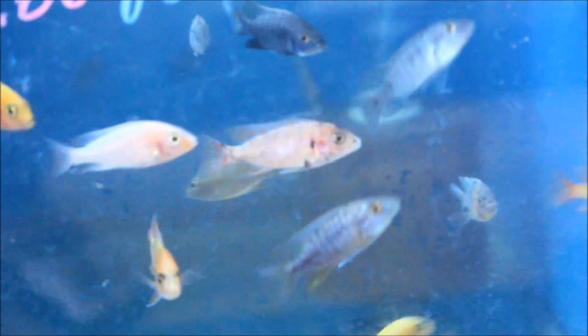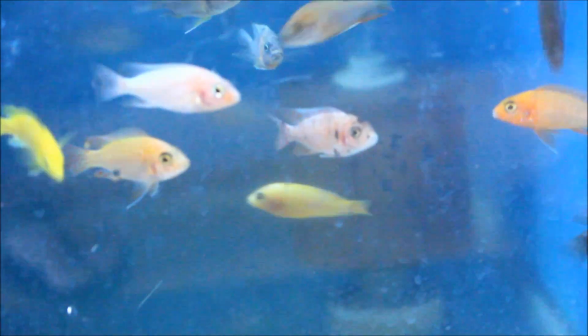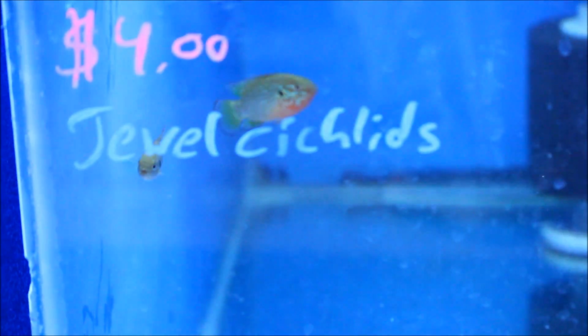Here's your mixed African tank. Yeah, I got some peacocks in there. Honestly, Africans I'm not too familiar with, so I just ordered a mix. If people know their peacocks better than I do, they could definitely educate me on it a little bit better. Okay, what are we looking at here? We got some jewels, another African cichlid. For some reason, people still put it under South and Central American.